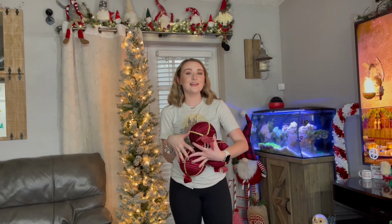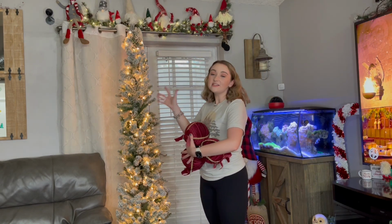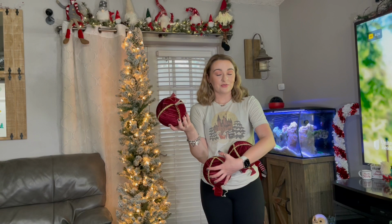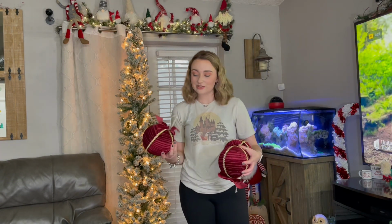Wrapped around, which you can see I had to cut them because they were still just a tad bit too long. I've kind of just placed it throughout and spaced it out. I'm going to take these bigger ornaments and stuff these in throughout the tree in a couple different places. I believe this is all of them, so let's go ahead and do that.